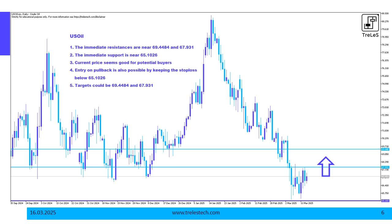Currently, the immediate resistance is near 69.4484 and 67.931. While the immediate support level is around 65.1026. Given the price action, this level looks favorable for potential buyers.